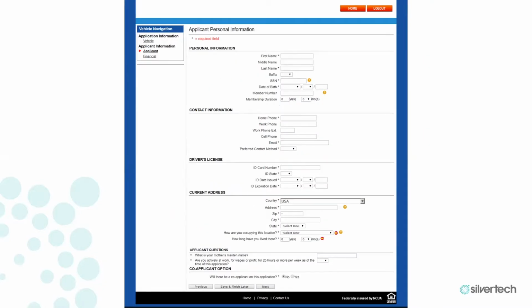And again, I'm introduced to another screen with a ridiculous amount of fields on it that I have to fill out. Again, the driver's license number, not information that you really need in order for me to get a loan.